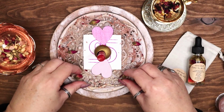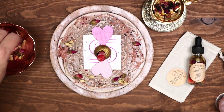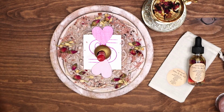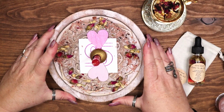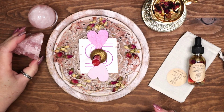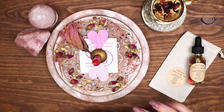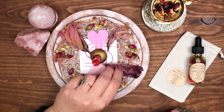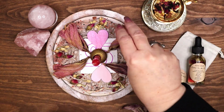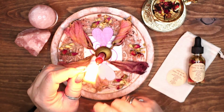Next, I'm surrounding my candle with rosebuds and jasmine flowers. I'm bringing in the energy of rose quartz to draw love. I'm also adding some hibiscus flowers to promote love. Then I visualize my intention and light the spell candle.